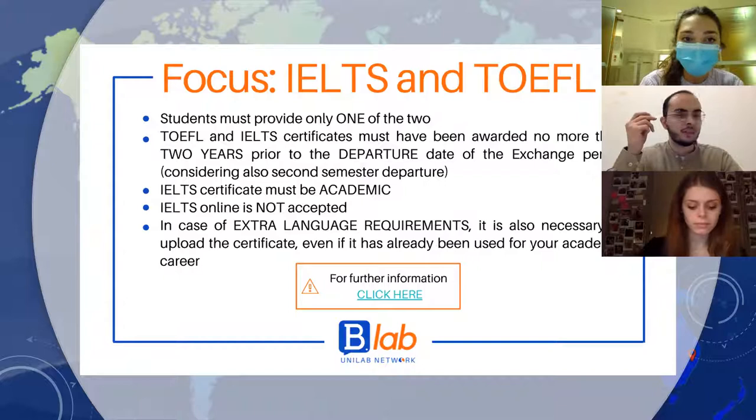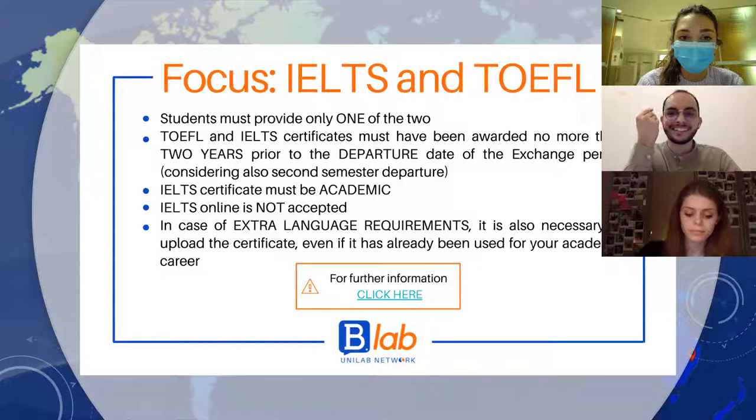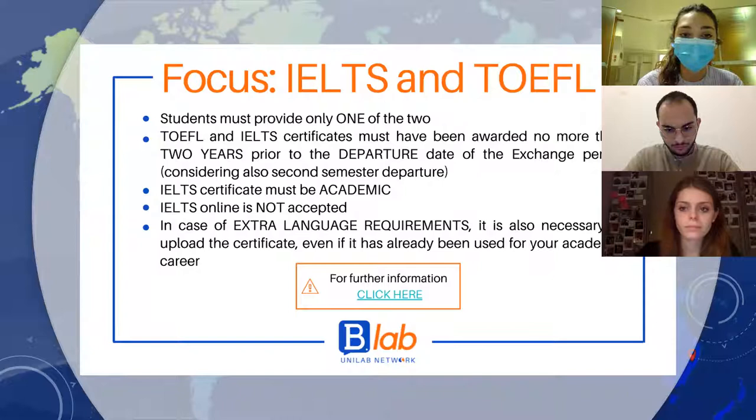And in terms of the IELTS, please be careful when you register. It has to be the academic one. When we say IELTS online is not accepted, what we mean is that the IELTS Indicator, or the IELTS Home Edition that they just came up with, are not accepted, because those are the ones that you take at home. So obviously they cannot be valid. But the IELTS computer-based that you take in the test centers, those are valid. So be careful that the IELTS has to be both academic and taken in a test center, either computer-based or paper-based.